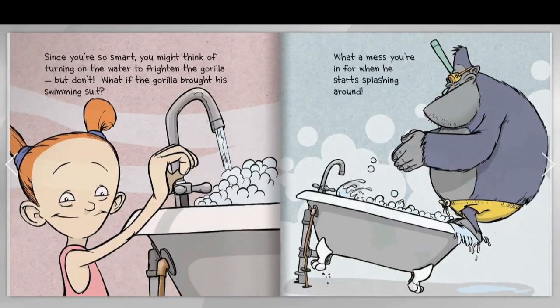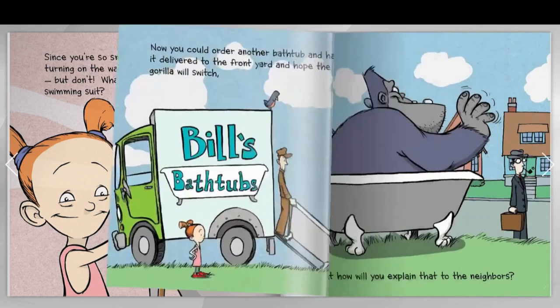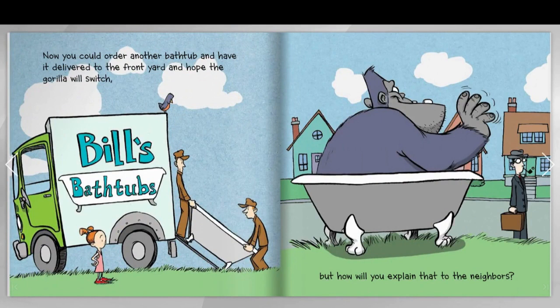Since you're so smart, you might think of turning on the water to frighten the gorilla, but don't. What if the gorilla brought his swimming suit? What a mess you're in for when he starts splashing around. Now, you could order another bathtub and have it delivered to the front yard and hope the gorilla will switch. But how will you explain that to the neighbors?